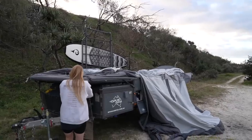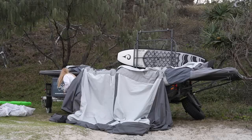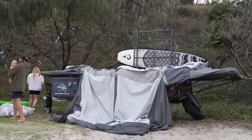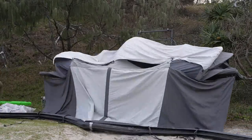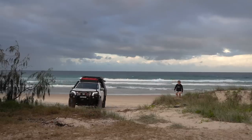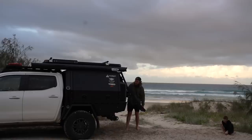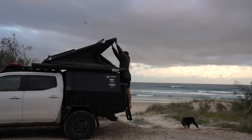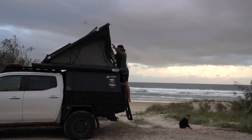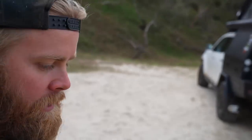Now it's all out and everything's in place, we hit the air button and let it inflate. It's still amazing me how quick these rooftop tents are to set up. So this will be the first trip away in a new one I've got.